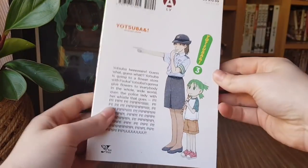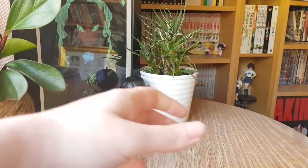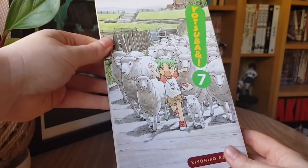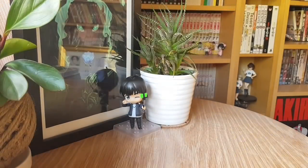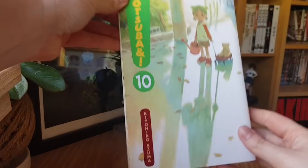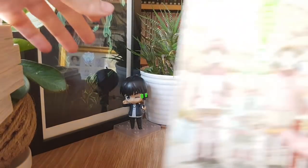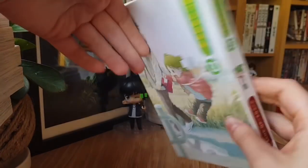volume 3, 4, 5, 6, 7, 8, 9, 10, 11, 12, and 13, which was the most recent one for a very long time.